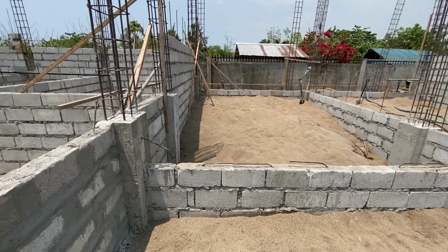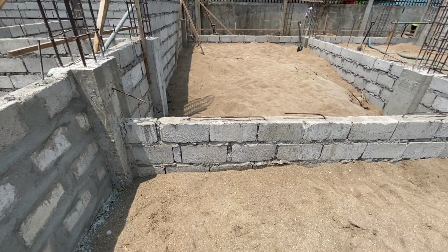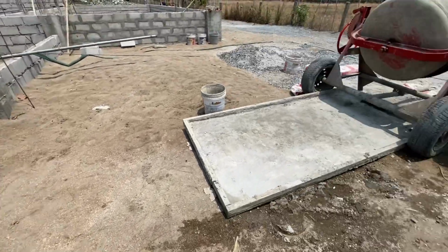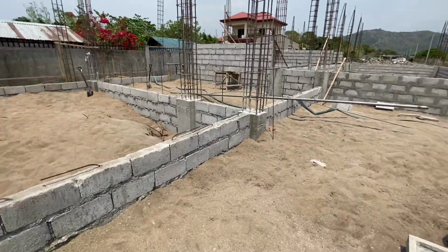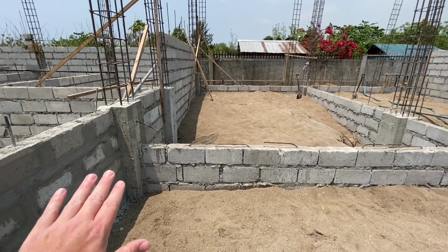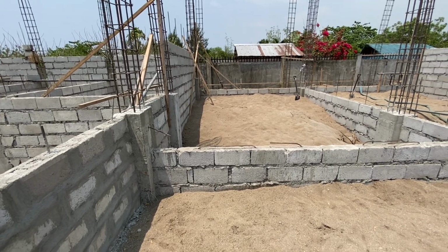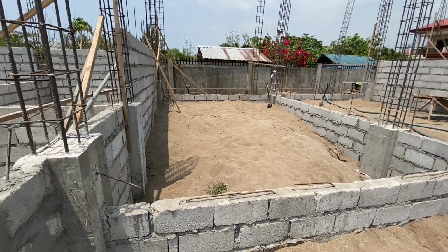You'll notice actually this wall and this wall are a different height. The reason is it's not going to be the same height, but this is going to be higher because it's going to slope back to the road. So the idea is, if there's big rains, we have the driveway sloping backwards so the water can actually flow to the road. So our cars are protected from flooding, that sort of thing.